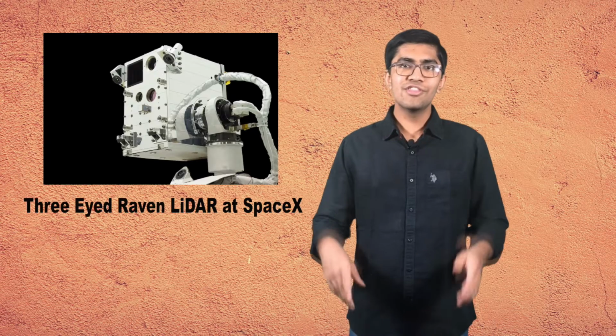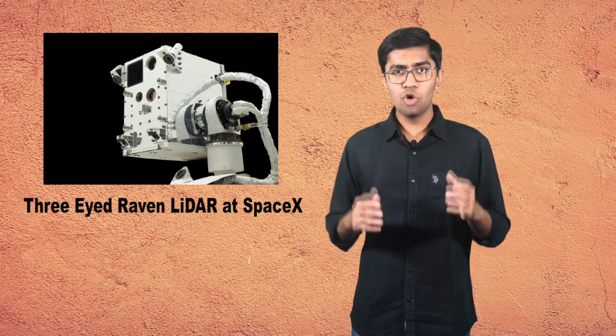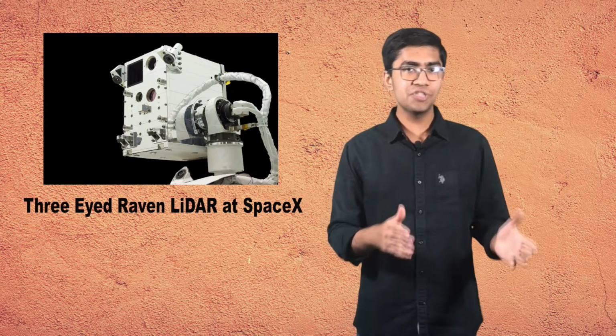Now, where do we use LiDAR? What's all the hype about? Last I checked, Elon Musk said this. LiDAR is a fool's errand, and anyone relying on LiDAR is doomed. Well, the man himself uses LiDAR at SpaceX to dock spacecrafts at the International Space Station. But he doesn't believe it's a good idea for cars.